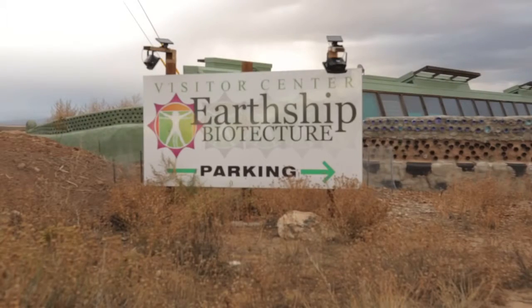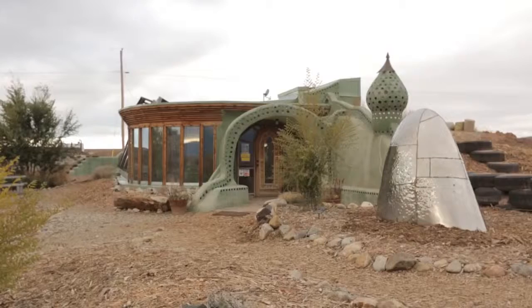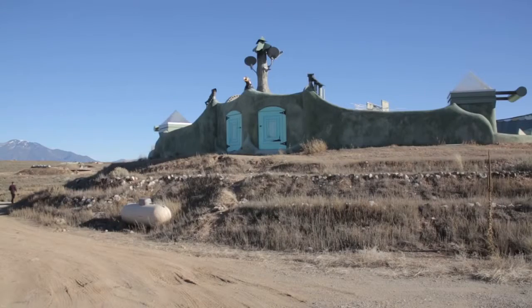This is Michael Reynolds, founder of Earthships Biotecture, and he thinks we can get off the grid entirely, generate our own electricity, and all we need to do is rethink how we design our homes.